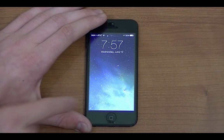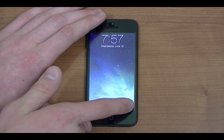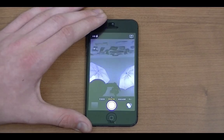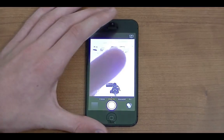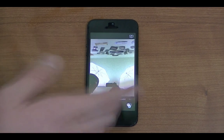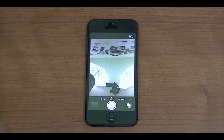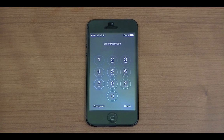So I'm just going to go ahead and swipe down now. And if you go here right in the camera, you can see that there's a little camera button right there, and I could just swipe up, and I'm in the usual camera app. And so it is quite interesting and pretty cool. And you could already see that the photo camera app was completely redesigned, and I'll get into that in a little bit too.